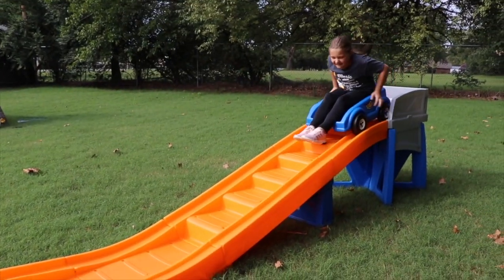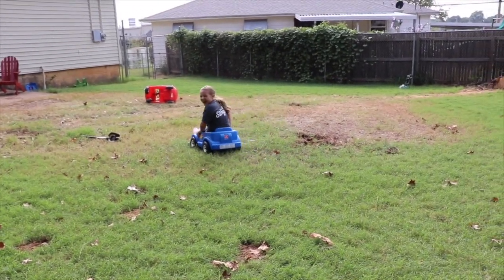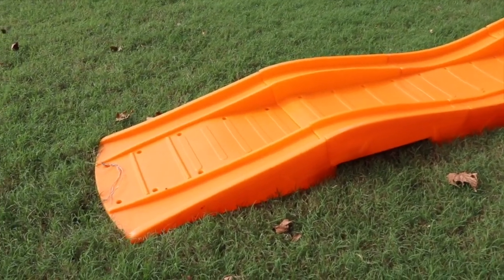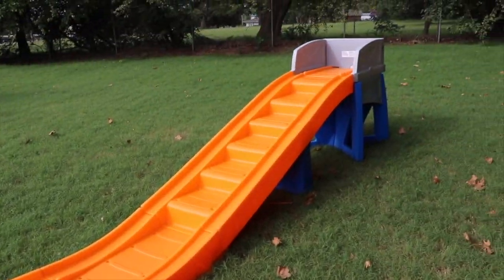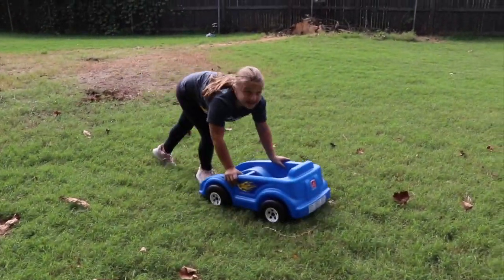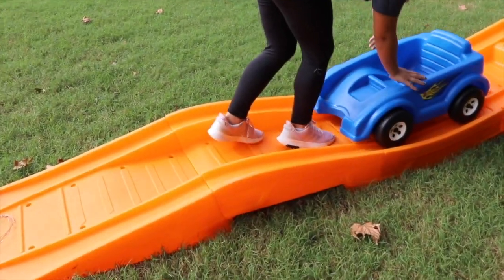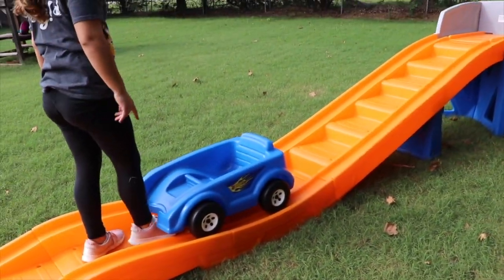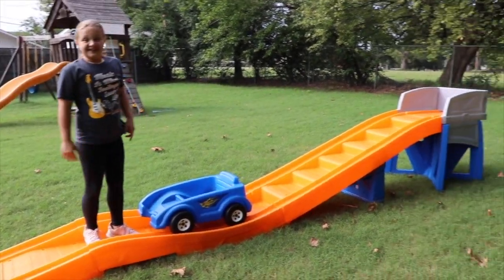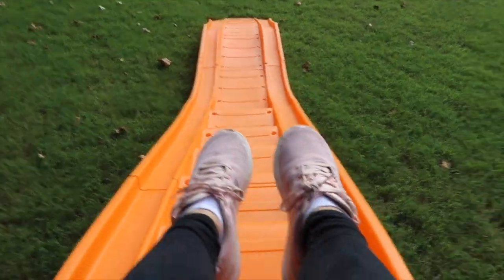So this is the STEP2 Hot Wheels Extreme Coaster. So this one is so cool. STEP2 has another extreme coaster, but it doesn't have this hill right here in the front. We used to have that one when Aubrey was about Caleb's age. Yeah, we had one that went all the way down, but it didn't have this little extra hill. Yeah, so this gives you a bump on it. It's super extra cool. You go extra far. Yeah, it's extra fast and extra bumpy.